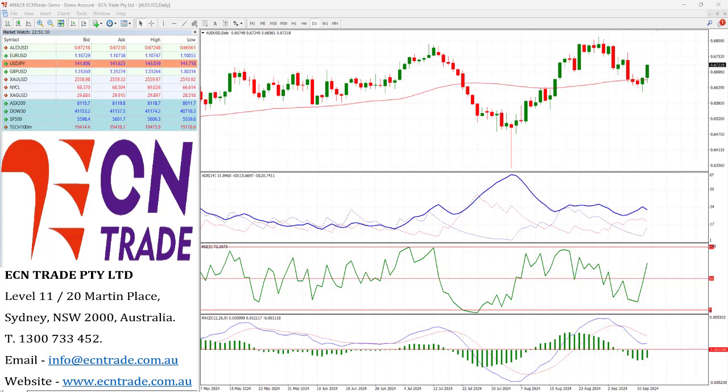This follows a stronger than expected PPI, or the Producer Price Index, data release that increased expectations for the US Federal Reserve to cut rates next week on 17/18 when they meet. Although a 25 basis point rate cut is expected, some are speculating a 50 basis point reduction could still be on the cards.